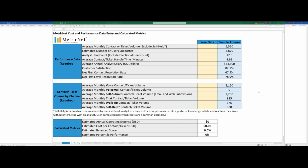I'm a managing partner with MetricNet, and we're going to go through a demonstration of MetricNet's Service Desk ROI calculator. You start by entering some basic information about your service desk, and I'm going to make these numbers up just for illustrative purposes. Let's say, for example, that we're handling 5,000 agent-assisted tickets per month and that we're supporting 7,000 users. Let's further assume that we've got 11 analysts that are taking care of those 5,000 tickets per month, and our ticket handle time is 10 minutes.